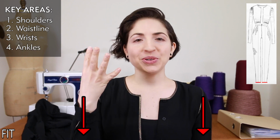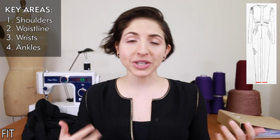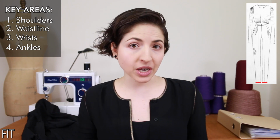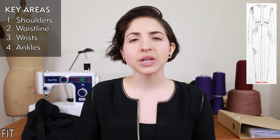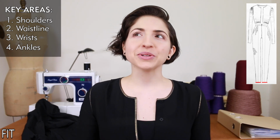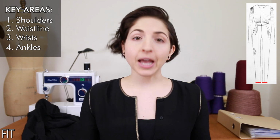Number 4 is ankles. Quick fixes for ankles. Ankle fixes are really similar to wrist fixes. If your pants are too long, you can fold them up into a cuff to be just touching the tops of your shoes. If your pants are too short, then you're lucky that short pants and showing ankle is in style right now. Long-term fixes, if your pants are too long, hem them.